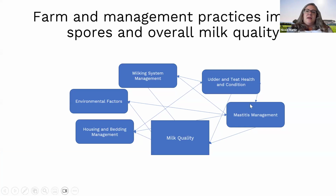And I'll run you through a little bit of what we did, but what we know about the practices and the management impacting spores overall and the overall milk quality here is that this is not a one factor issue, right? We can't just, for example, change the cow's environment or the bedding that the animal uses during confinement, or whatever, teat dip. You can't change one thing and expect it to solve this problem. It really is a very systems based issue where one thing can affect another thing, which can affect another thing.